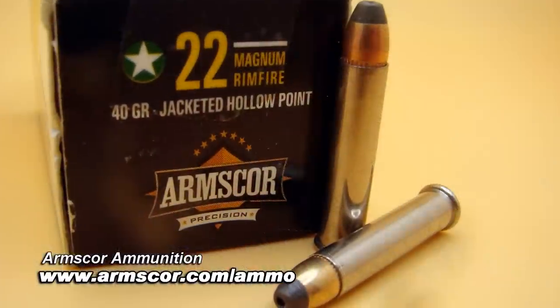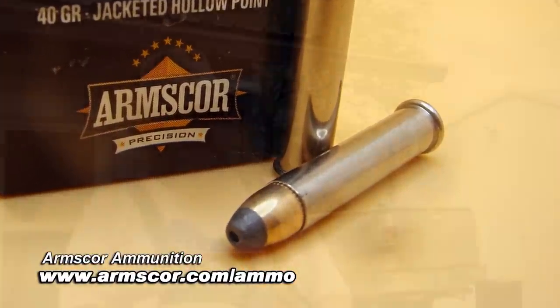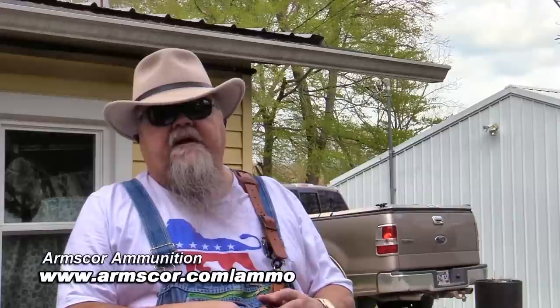When it comes to the 22 Magnum, Armscor's 40 grain jacketed hollow point load is awful hard to beat. I keep a lot of it around here. It's my favorite 22 Magnum load. It just works wonderfully in anything I shoot it in. It's plenty powerful enough to take small and medium sized game, coyotes and predator hunting and stuff like that. Just wonderful stuff.